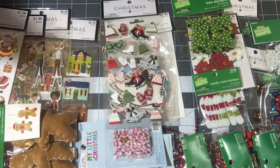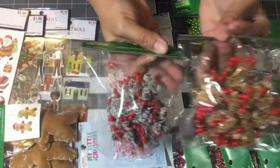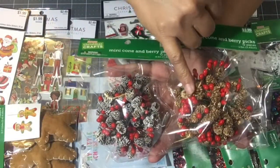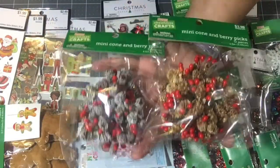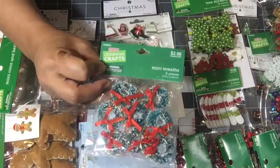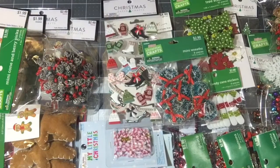Okay, I did grab 2 packs of the pine cones, but one is white and the other one is gold, like spray painted gold. I don't know if you can see that. A pack of the mini wreaths. There's 8 mini wreaths in there.